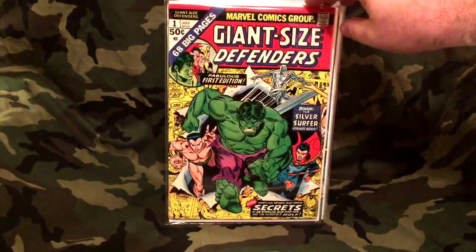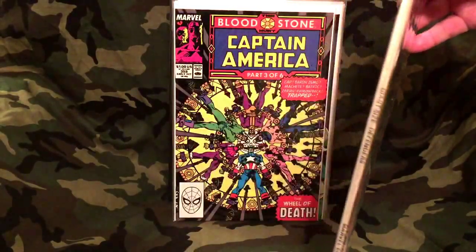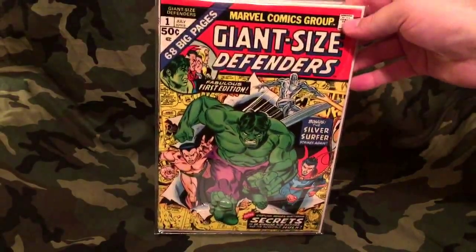This is just a throw-in here. This is Giant-Size Defenders number 1. Spine's not crushed on it. Really cool. It's a really cool cover too.